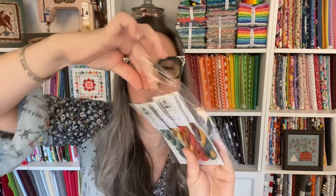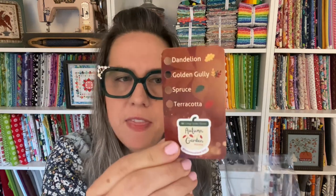You've heard of the Cottage, I'm going to even say it wrong, the Cottage Garden Threads Autumn Garden, you know, the little collaboration where there were 25 designers and they used these floss and you get this cute little card, and they only used those four colors, right? So this is Cottage Garden Threads from Australia.